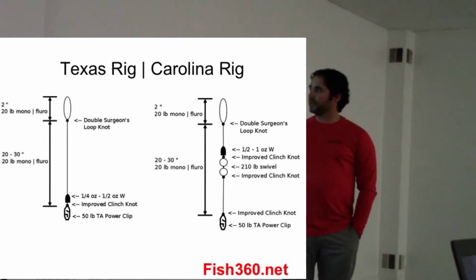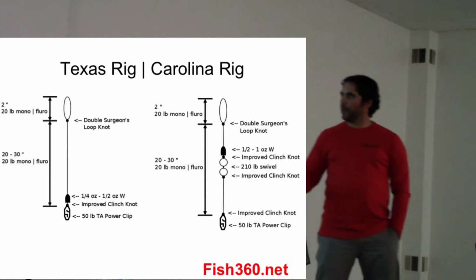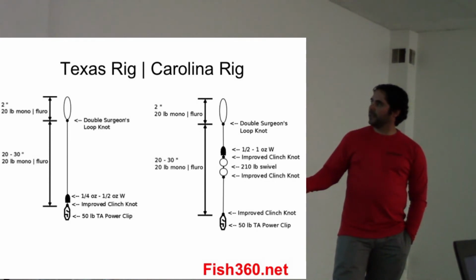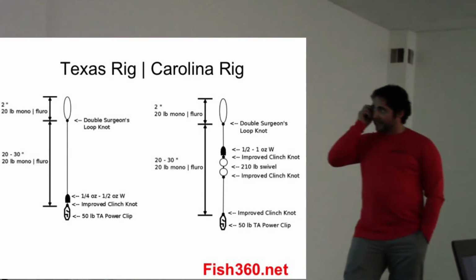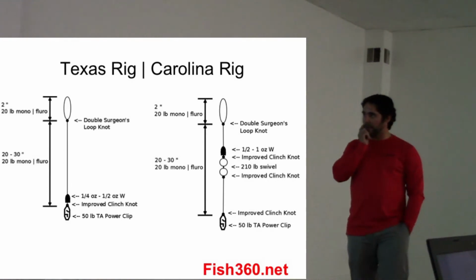They're very similar. The main difference is the weight. So your weight on the Texas rig is just above your lure, right? And it'll actually slide on the line. The Carolina rig, you have a swivel, and then it's above that, right? So those are the similarities. What's different about them? They're both used for soft plastics, right?